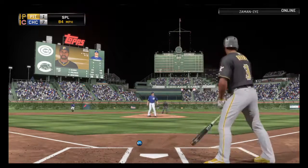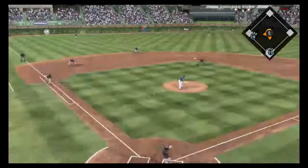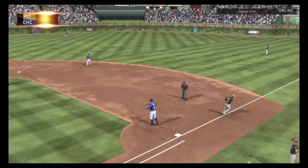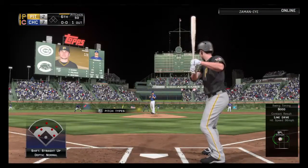And a splitter here, but he had a bit too much on it as this bounces up to the plate. Yeah, even though you've got a big lead, you don't want to give him a cheapie. That's a nice block right there. Throw to first is in time, but meanwhile the runner is in to score. Adam Frazier digs in with 1 run in and 1 gone in the inning.